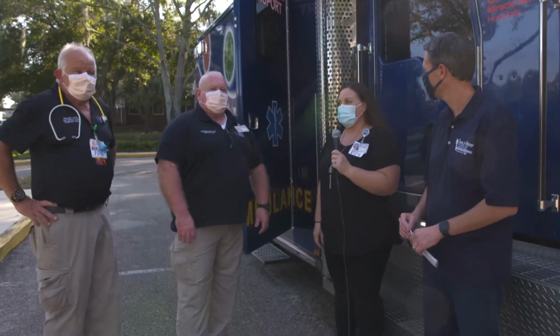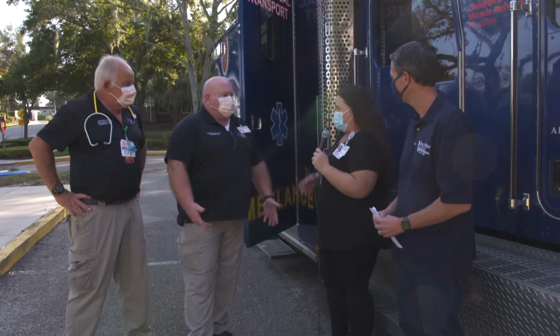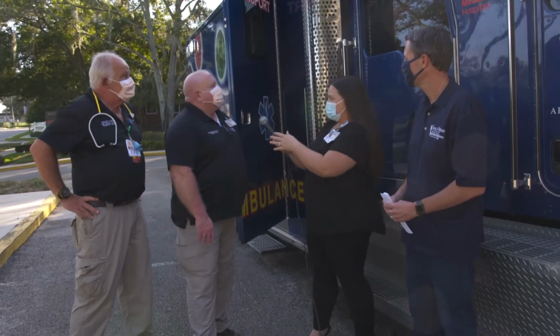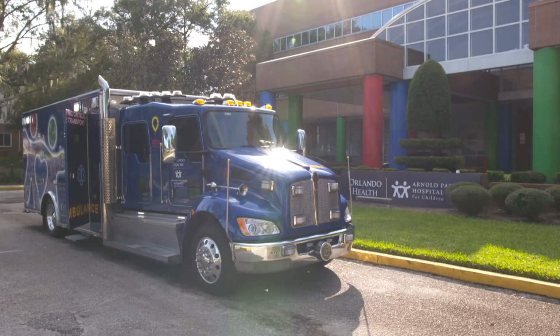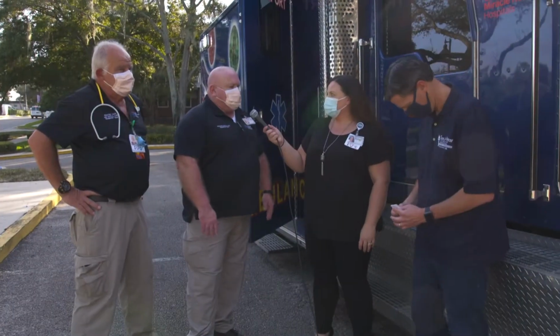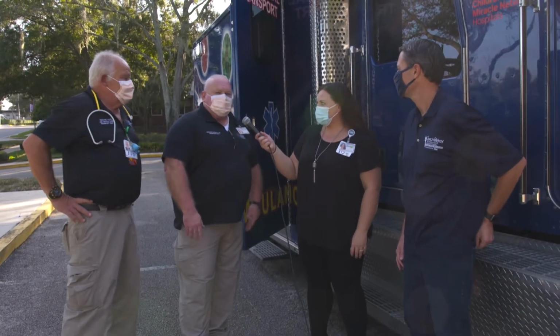So I'm going to have my friends come on up over here. As I mentioned, we have Troy and Tim. They are with our critical care transport team. And so we just want to take a couple minutes to tell you a little bit about this vehicle. So gentlemen, this looks like a beautiful big blue ambulance. This is our newest. Yes, tell us a little bit about it. So this is the newest one of our fleet. We have 3 of these. They're 2 patient capable, so we can transport 2 children at one time if we need to. We do inter-facility only, from hospital to hospital.